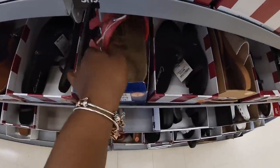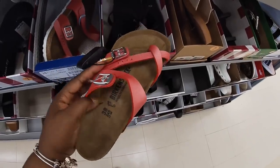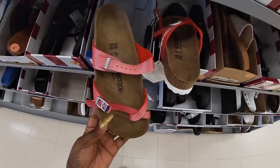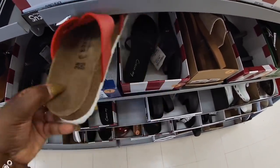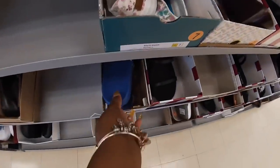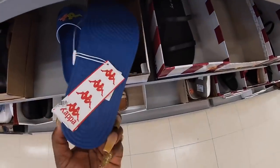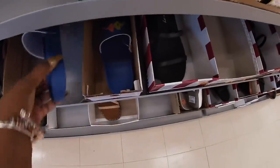What's this? I see some Birkin. Looks like the strap is all apart because somebody was trying to try them on. It probably didn't fit. But they are $80. Are these $80? Yep, that's the tag. They were trying to make these bad boys fit. Now, why they took it all apart like that? Okay. I'm going to just put them back. Mind my business. I don't see a price on those.